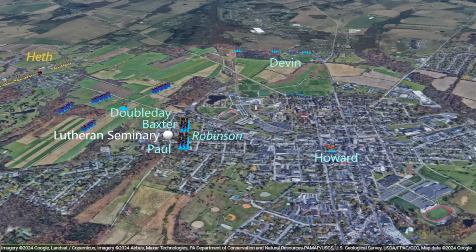Howard, now in field command, affirms Doubleday's resolve to maintain the ridges northwest of town. Seminary Ridge must be held. From Robinson's division at the Lutheran Seminary, Baxter's brigade is activated to support Cutler's right flank. Baxter advances to Oak Ridge.